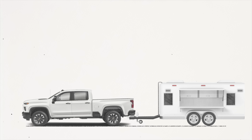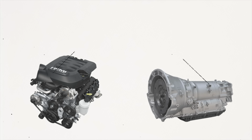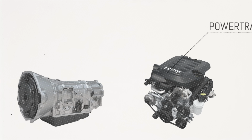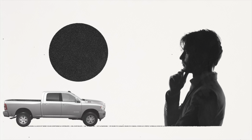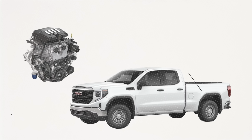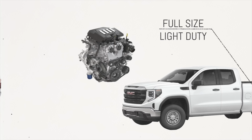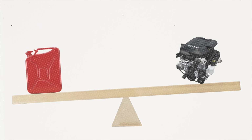There's also the fact that not one single midsize truck is available with 8 cylinders. The fact is that all these different engine sizes and their accompanying transmissions, which are part of what's called the powertrain, can make the pickup truck buying process even more complicated than it already is. If you're looking at the most diverse choices, look at full-size light-duty trucks because they usually offer more powertrain options as well as trims.